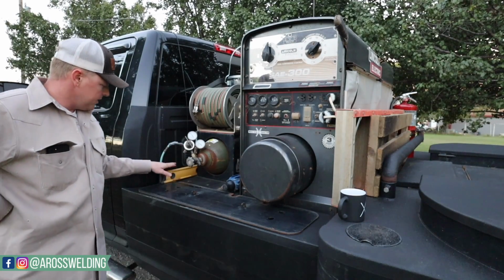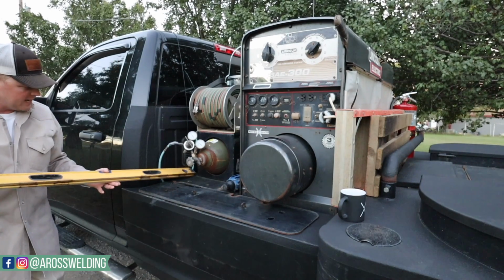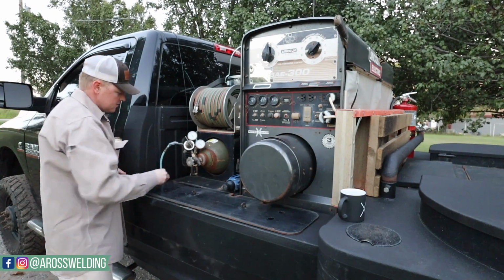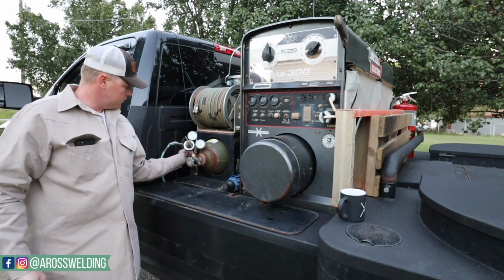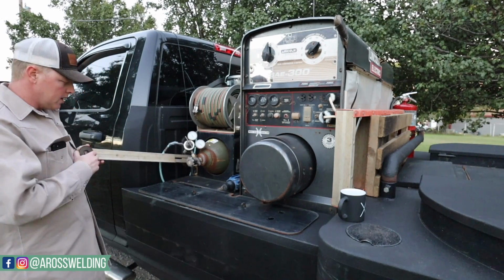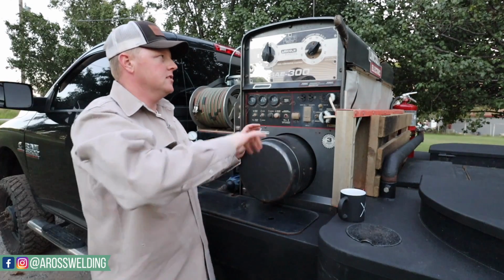I keep my 4-foot level up here. It's magnetized, so it just stays right there. And then I've got a 4-foot straight edge and then a 4-foot square that folds up. A lot of people ask about this machete.